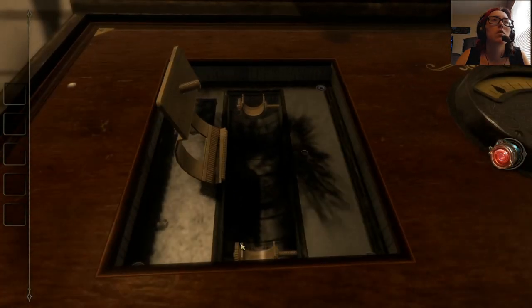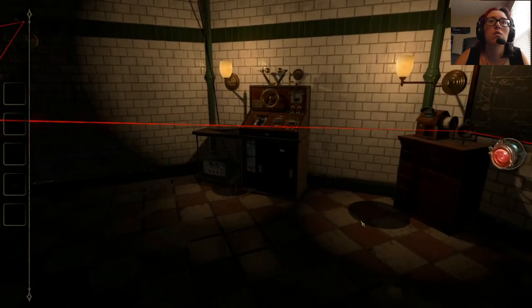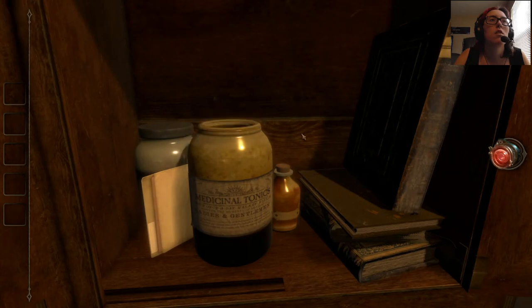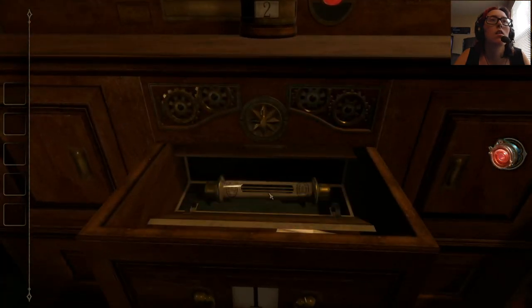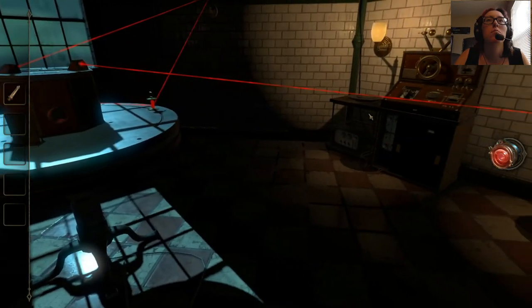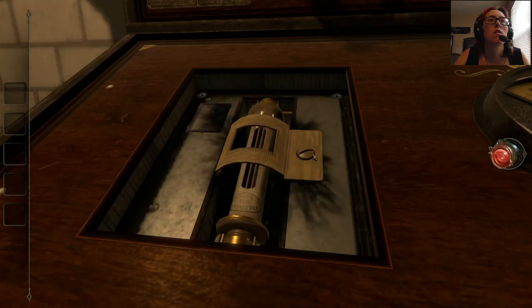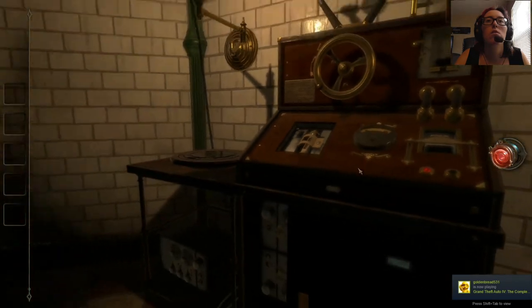Where do I get a new fuse from? Where do I discard it? Oh. You don't just have a freaking piece of a broken plaque. Oh, why do you just have a fuse in here? Okay. Sure, why not? Puzzle game logic. Cool. Golden bread.